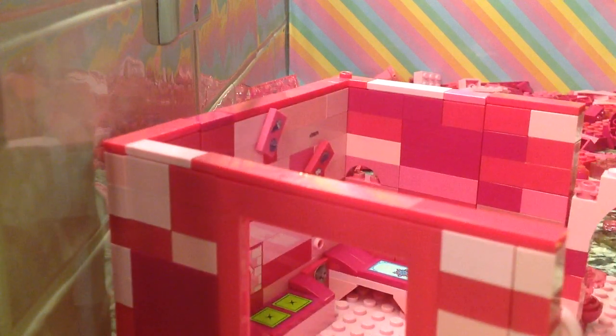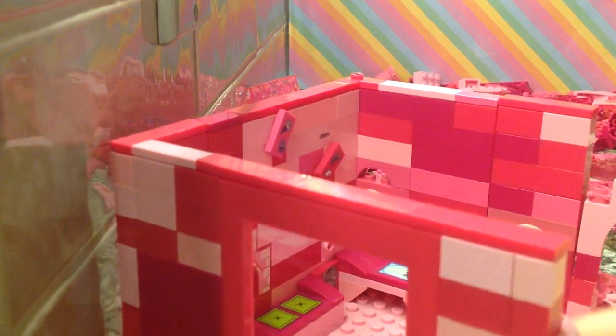So, taking this piece off is not as good as this piece for that wall.